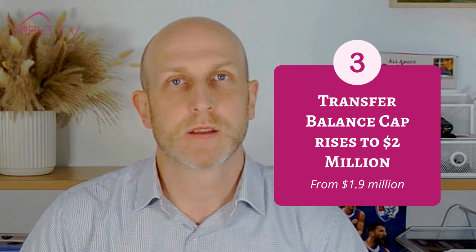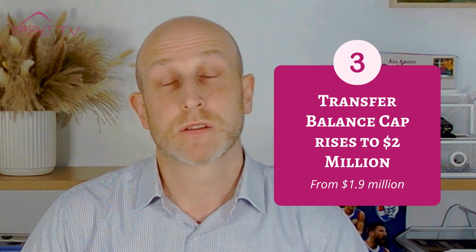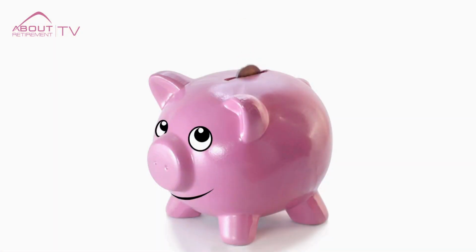Okay, so let's have a look at the transfer balance cap. Now, from 1 July 2025, the general transfer balance cap will rise from $1.9 million to $2 million. So this cap limits the amount that can be transferred from super into the tax-free account-based pension or retirement income stream environment. So what does this mean for those approaching retirement?